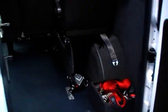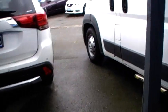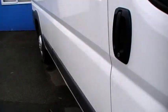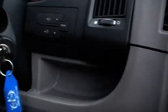If you want to get out of the back here, you just tug on this handle and open the door. And to do that on the other side, you just tug on the handle, open the door, and we're rained on again. So there you guys have it. It's got that rain, eh?